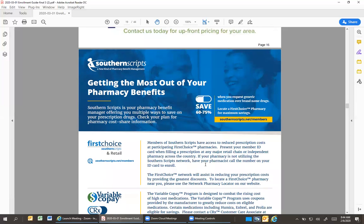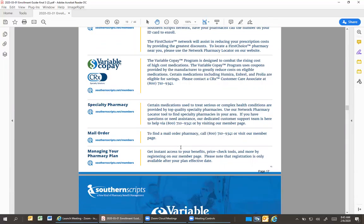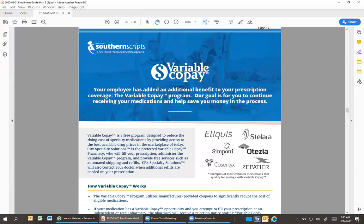Southern Scripts manages our drugs. They are our pharmacy benefit manager, or PBM. And I won't drag you through all the detail on this page, but they're the ones who manage how much our drugs cost, and acquiring the needed prescriptions.